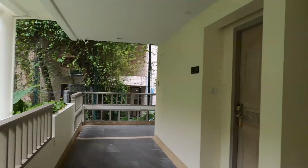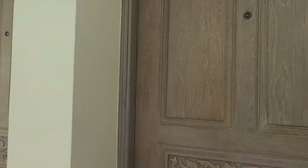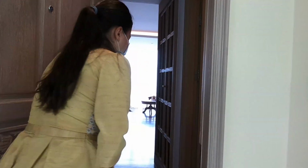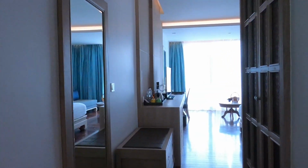The hotel I stayed at was the Diamond Cliff and Spa Resort, and I booked a deluxe room with ocean view for $54 a night. Check it out.